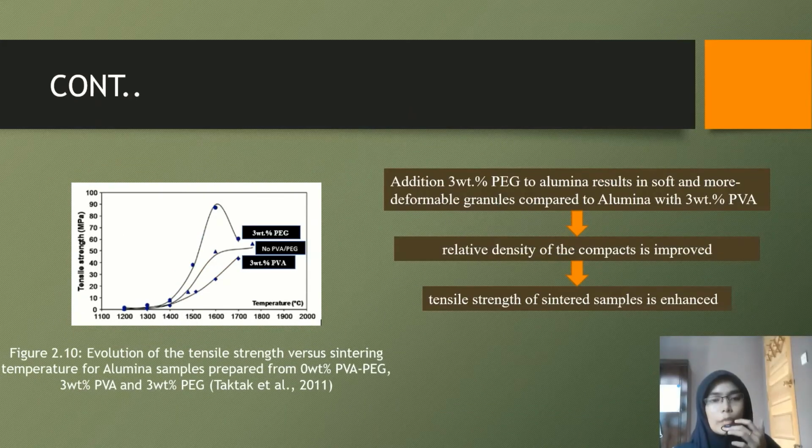This figure shows the evolution of the tensile strength versus internal temperature for alumina samples prepared from 0% PVA or PEG, 3% PVA and 3% PEG. And it is stated that the addition of 3% PEG to the alumina results in softer and more deformable granules compared to the alumina with 3% PVA. This is because PVA has a higher glass transition temperature than the pressing temperature. The pressing temperature is at room temperature and the glass transition temperature of the PVA is 79 degrees Celsius. So in this condition, granules become hard and difficult to distort, thus not sufficiently soft in compaction.